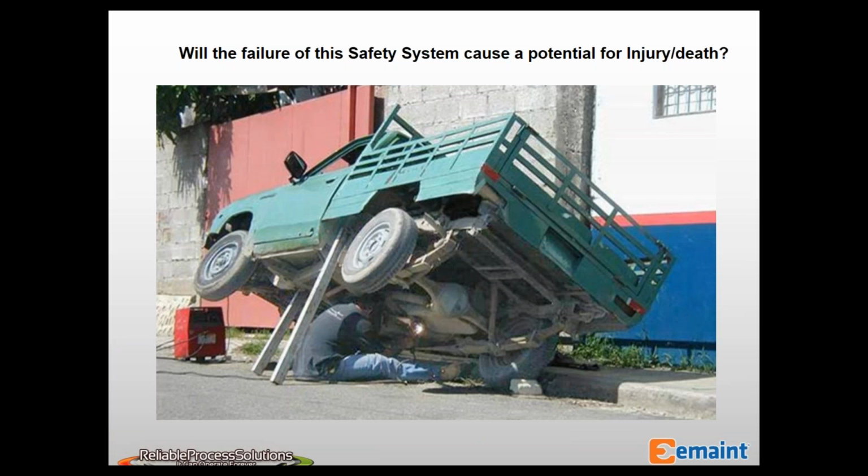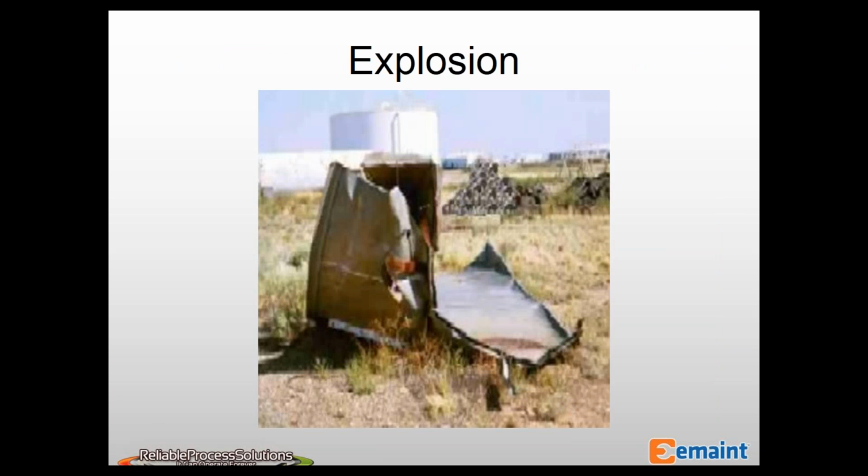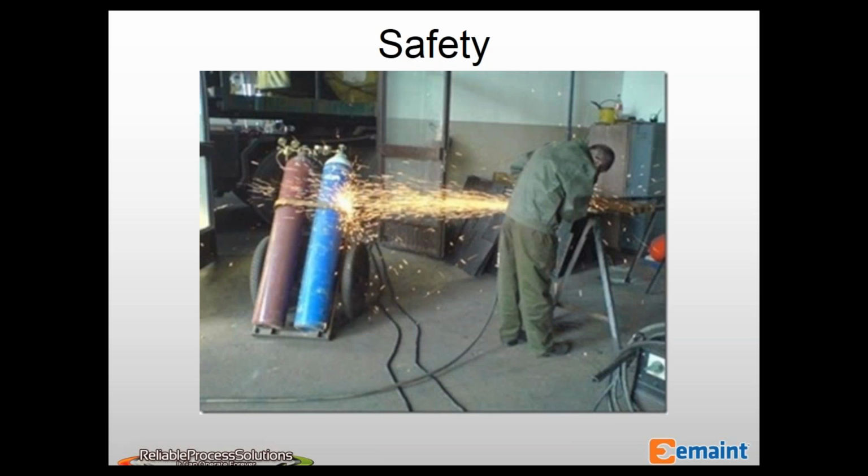And again, you want to make sure that the questions are answered correctly. Could you have a potential for injury or death, or a potential for an explosion? You really need to take those things into consideration. And it may be true for one piece of equipment and not true for another piece of equipment that people deem identical. They may not be identical when it comes to their operating context. So please take that into consideration.